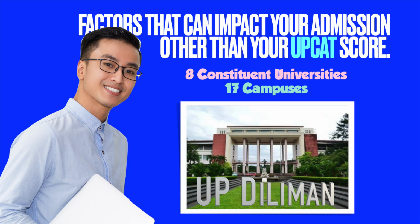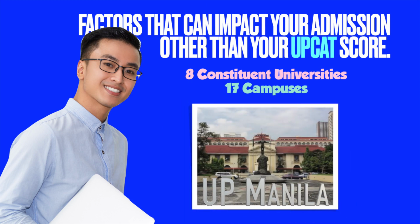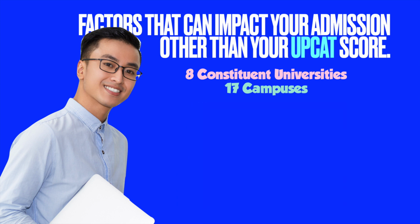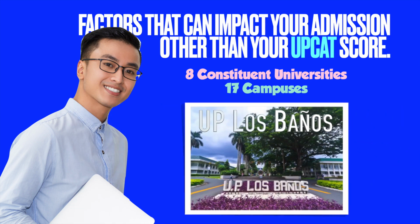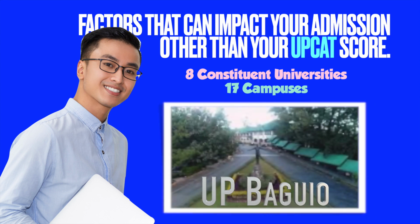As of 2022, UP has 8 constituent universities with 17 campuses all over the country. In the UP admission application process, you will be required to choose your primary campus of choice, and at least a second choice. Just like in choosing your second and third course preferences, do not take your second, or even third campus choice for granted. Each of the campuses and the courses that they host have set capacities. If your primary choice of campus has reached its capacity, you may be offered admission in your next campus of choice.